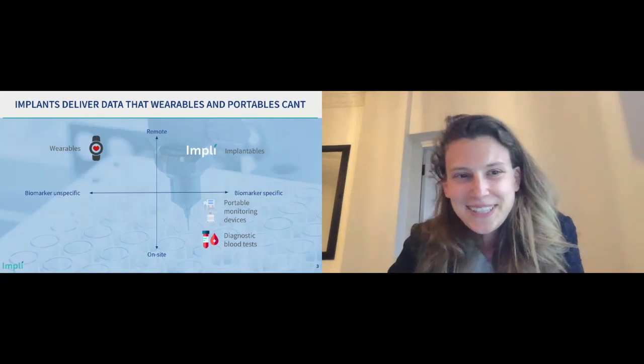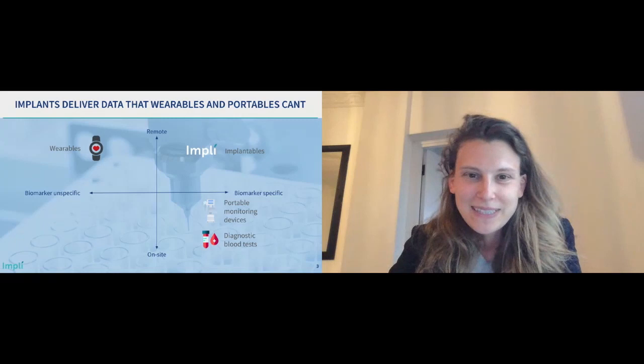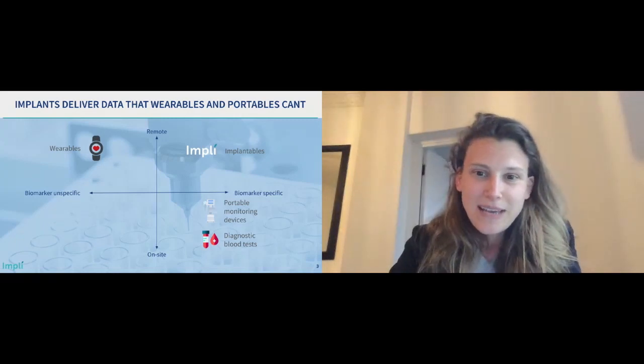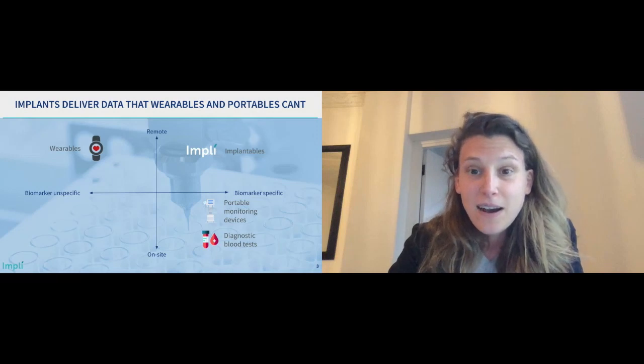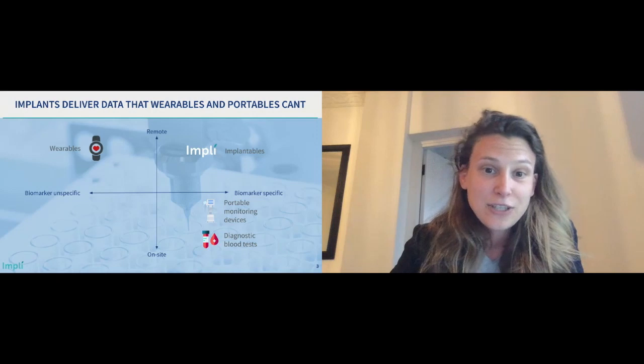First thing you're going to ask us is, why implantables? Why not wearables or portable devices? Well, implantables are very remote and very specific, something that wearables and portable devices aren't. And this is really why they are the best fit for this application and for making clinical decisions.